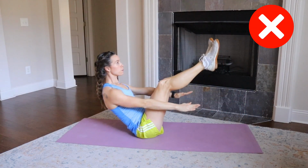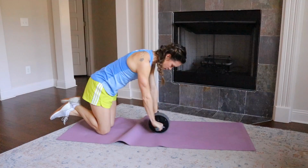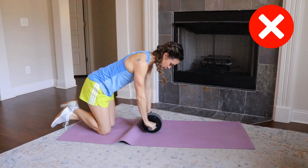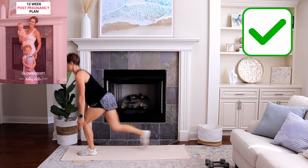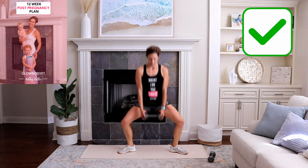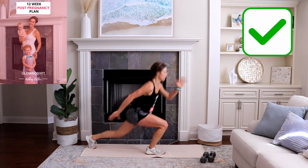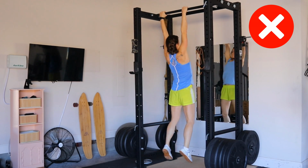Don't do jackknife exercises, rapid twisting such as Russian twists, or use an ab wheel. Avoid doing barbell deadlifts, barbell squats, or heavy presses until you've mastered the form in a high rep range, as in 12 to 15 reps, using dumbbells for at least a couple of months until your diastasis recti is closed down. Pull-ups or lat pull-downs are fine if you use a gym.